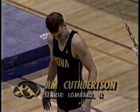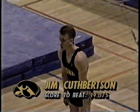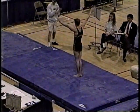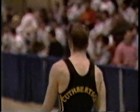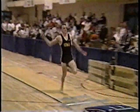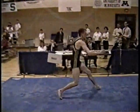Let's go back to the vault here. Jim Culbertson from Iowa. Nice vault. Now, he had that explosion off the horse I've been talking about. That was the Kasamatsu in the tuck position, and he adds a half twist. So really a 1.5 twisting Tsukahara. Watch how he kind of explodes off the horse. Boop! And he's up in the air. A good three feet. Kind of a big step on the landing, but overall, just an excellent vault.